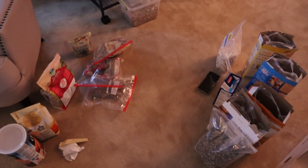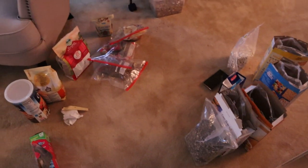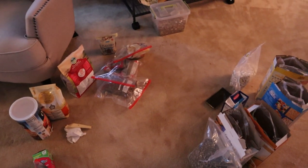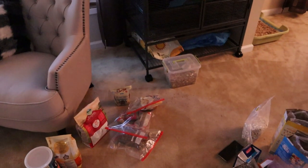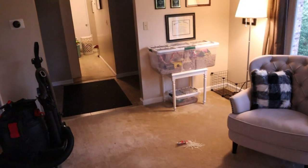Now I need to clean up this mess I just made, figure out where to put all this food because some of it's not going to go in our pantry. Like, I'm not putting mealworms in our pantry, but I got to figure out some storage for the rat cage and stuff. And then I have to clean all that stuff up that's in that hallway down there.